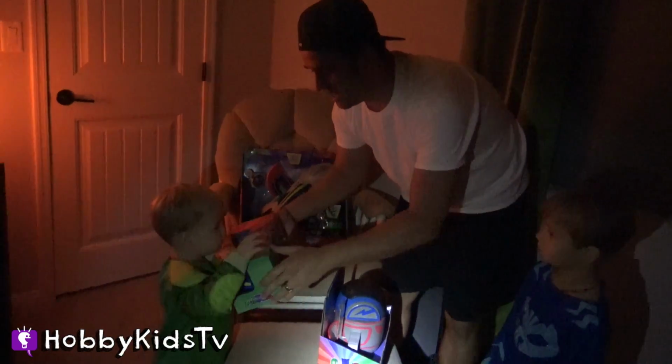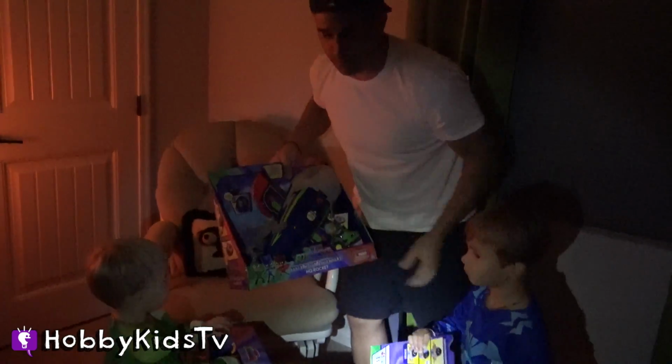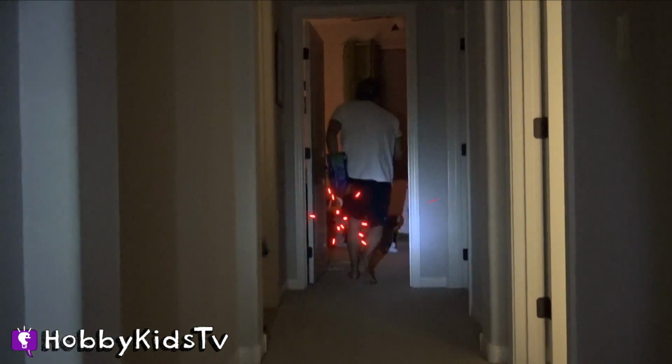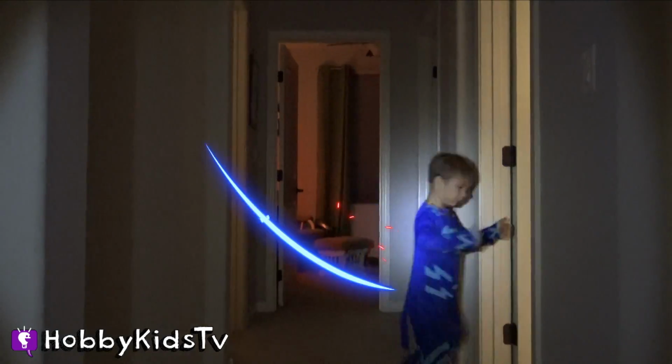You guys, I think MoonGirl's back! We gotta go hide our toys. Yeah. Let's go. Okay, Hobby Shark, you take that one. Hobby Gator, you take that one. And I've got this one. Let's go. We're finding some really good spots.